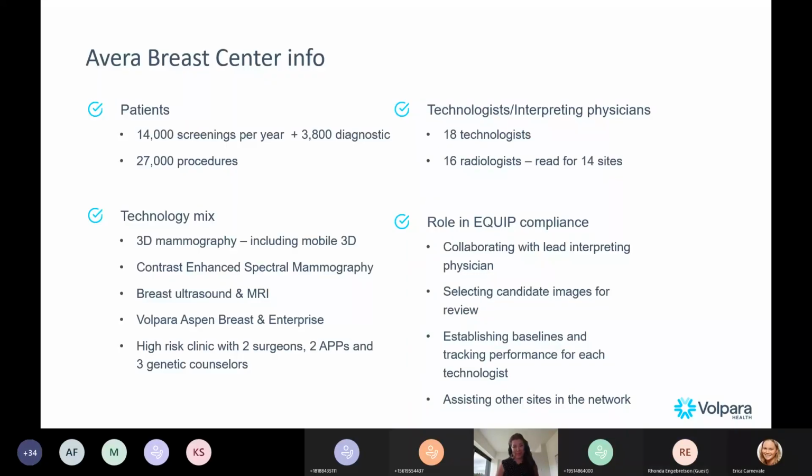You are a very busy site, especially with diagnostic. Do you perform any screening mammography at your facility? We've really tried to limit the amount of screenings we're doing in our building, just because we're trying to get more diagnostics in. We will do a few screenings earlier in the morning and later in the afternoon. We will do some screenings for patients that maybe are seeing an oncologist in our building.